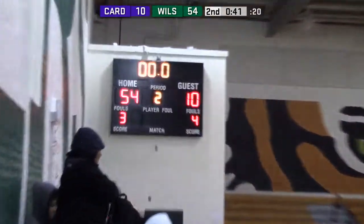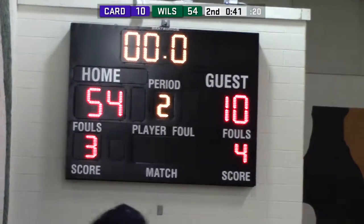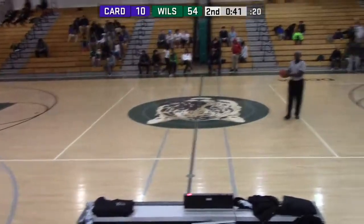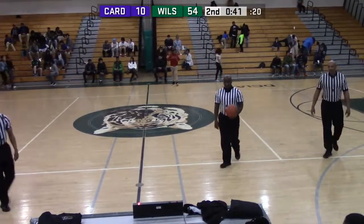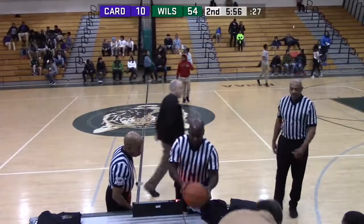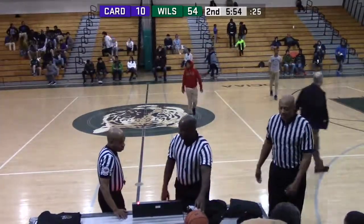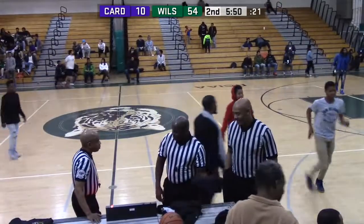54-10. Drought on this Wednesday night. Wilson will head into the locker room with a 44-point lead. This is the most points they've scored in the first half this season. We'll see if they can hold it in the second half.